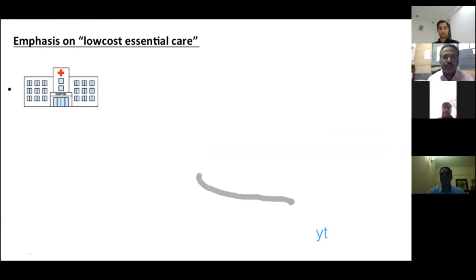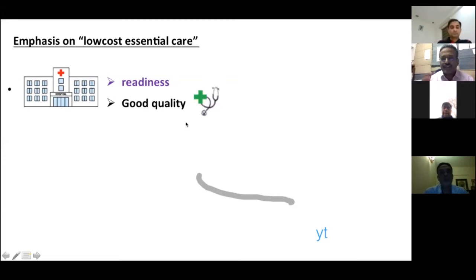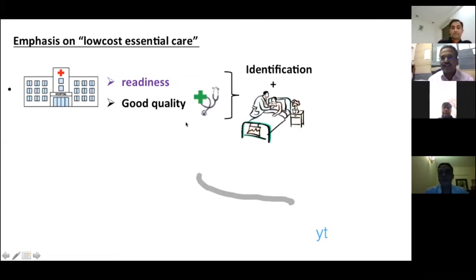The simple thing you can do is keep your hospital ready for any potential surge, which I'm sure all the listeners are putting immense efforts into, preparing your hospital to tackle this menace, and adopt strategies of good quality clinical practice, having a high index of suspicion in identifying patients with COVID and giving good clinical care for these patients. And the second most important emphasis, which does not involve a lot of cost, is having an effective triage system within your setup. I'm sure every listener here would have strategized some sort of triaging in their own hospital.